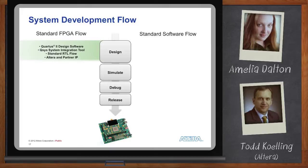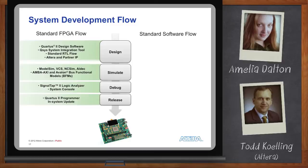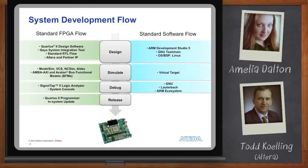On the right-hand side, for programming the processor portion of the device, the key is that it's ARM compatible. So we're leveraging the ARM ecosystem and that wealth of tools and capabilities that are already out there. So we're talking about developing hardware and software both here, right?